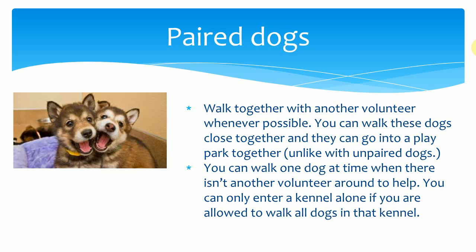While you should not walk 2 dogs at once by yourself, you can walk one of the paired dogs at a time if you can't find another volunteer to help you. Keep in mind that you can only enter a kennel alone if you are allowed to walk both of those dogs in that kennel.